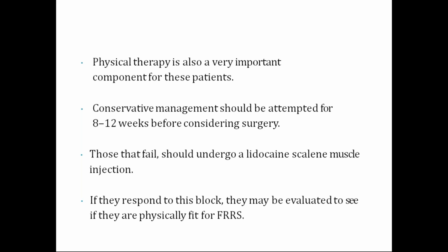Conservative management should be attempted for 8 to 12 weeks before considering surgery. So first we have to follow the conservative treatment. If it fails, then we have to follow it for 8 to 12 weeks. If it is not improving, then we have to consider surgery in this case.